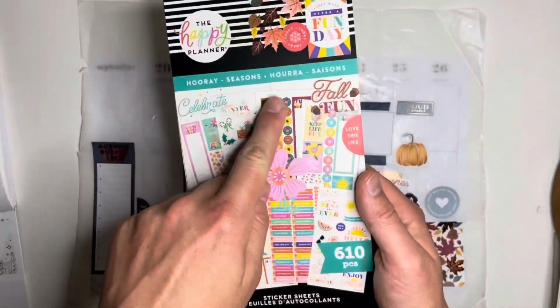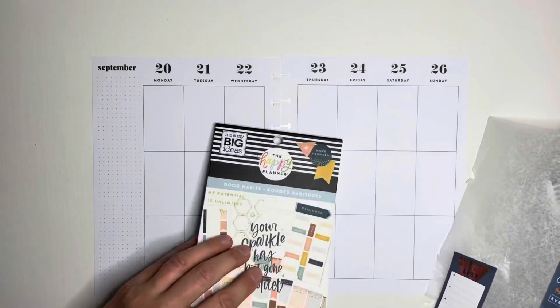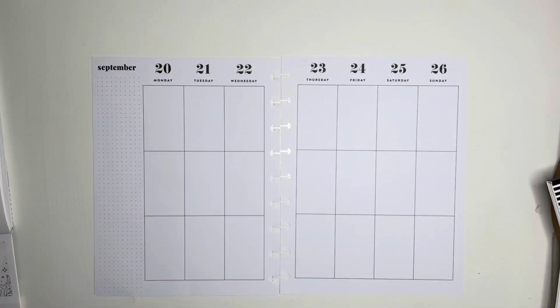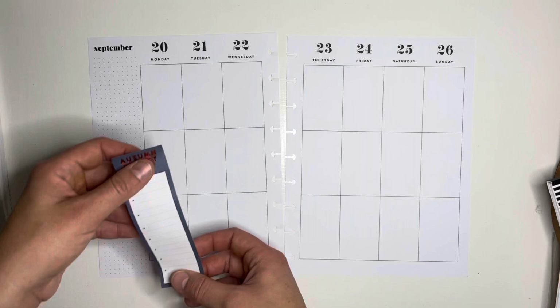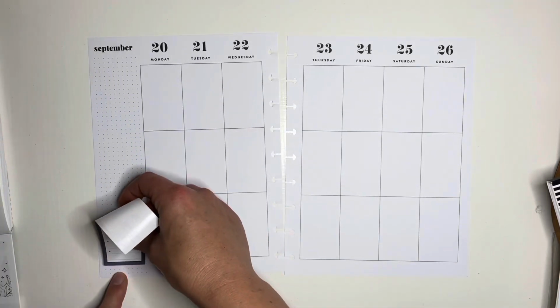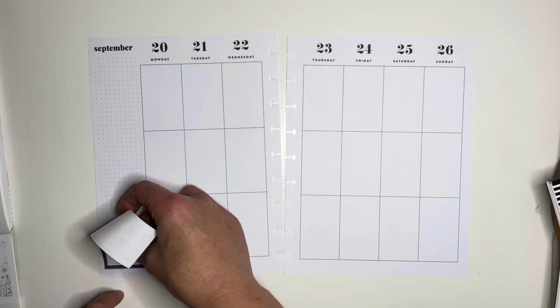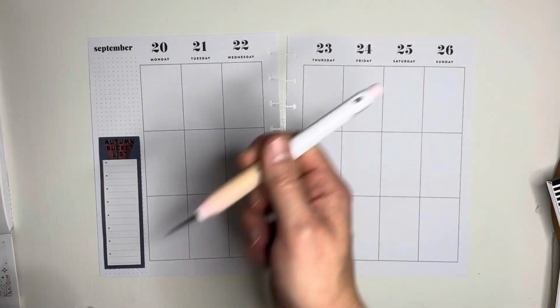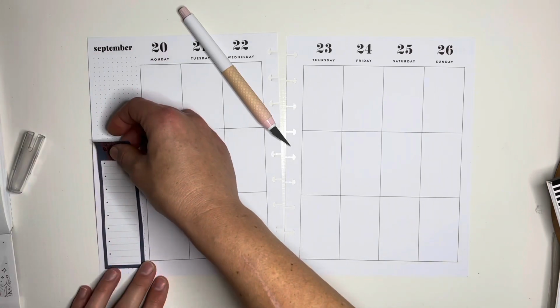So today I'm planning with the Hooray Seasons fall stickers and a few from Paper Mini Studio, just from one of their sticker sheets, some Red Lyrics Girls, and then a few from the Good Habits VPS. So I wanted to add some of the coppery foiled accents, they're not sparkles, and it just looks good with the copper foiling from the Hooray Seasons.